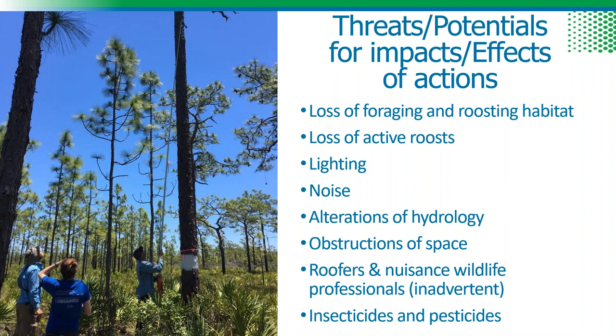Loss of an active roost, of course, is even worse if you're losing a colony. Lighting can be an issue, especially if it's near roosting habitat, or even worse, near an active roost. Noise: you just heard talk about how noise can be a problem for species. Same with the bat, especially if it's in or near the frequency of their echolocation. Alterations of hydrology can affect plant communities.